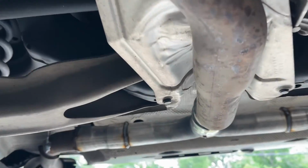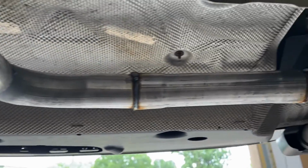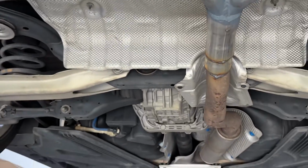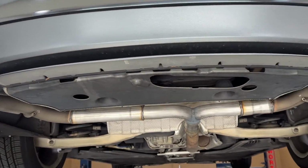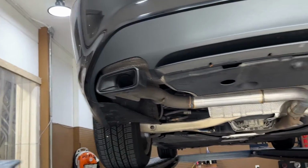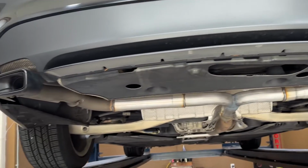Then 2.5 continues. Then we did a custom Y pipe, as you guys can see there and there, where the muffler was, because it comes in single. So we duals it out for him. Comes in single and then duals back out through the muffler. And we reuse his tips to give him that factory look, but with a lot cleaner sound.